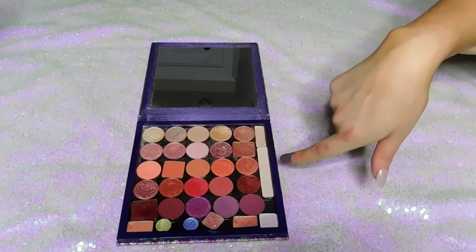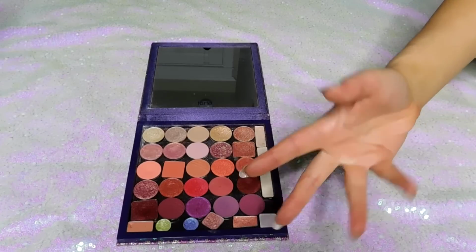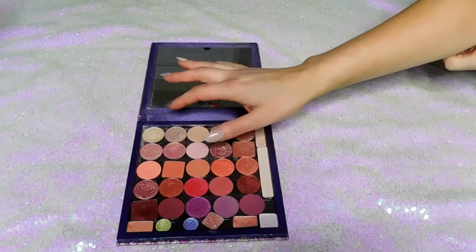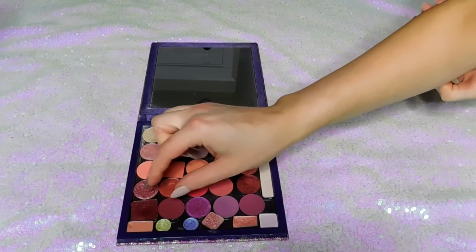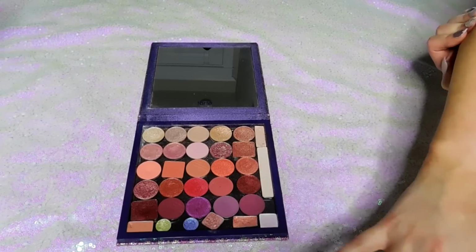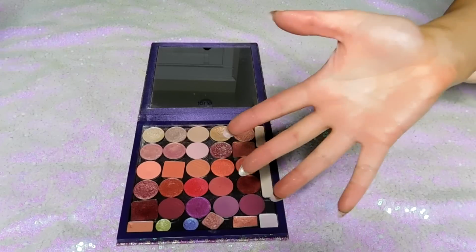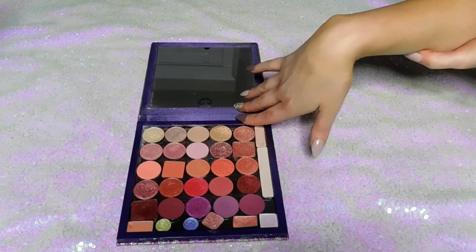I was always reaching for coral shades, and I was reaching for reds for a while too, as I was saying earlier. Now I'm more so into the top 2 rows and the bottom row. I've been really into purpley, cool tone pink looks lately. I don't know why. I never thought that I would be into cool tone looks, but lately I've just been into it. But these are some beautiful shades.